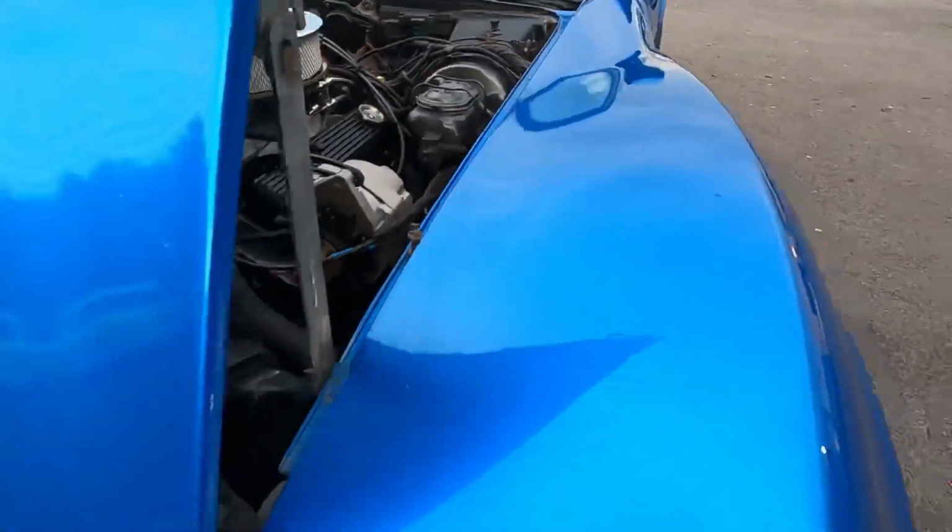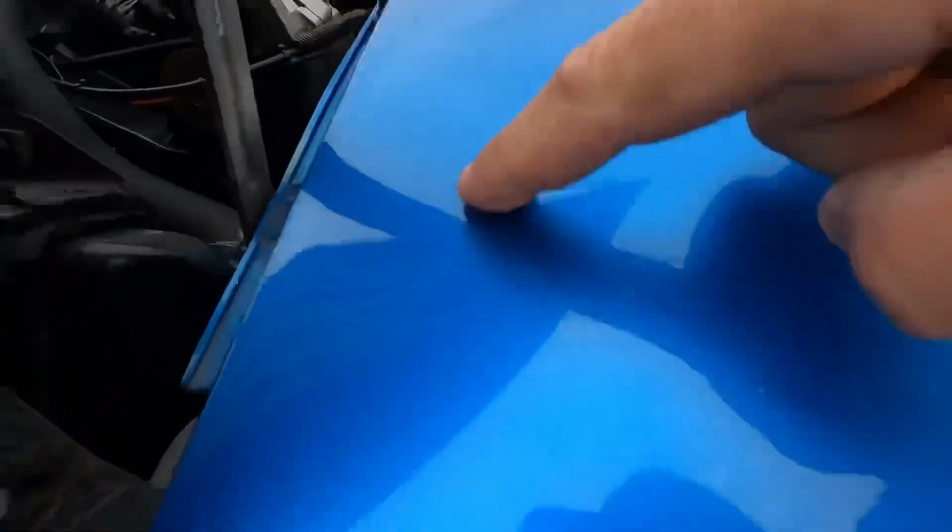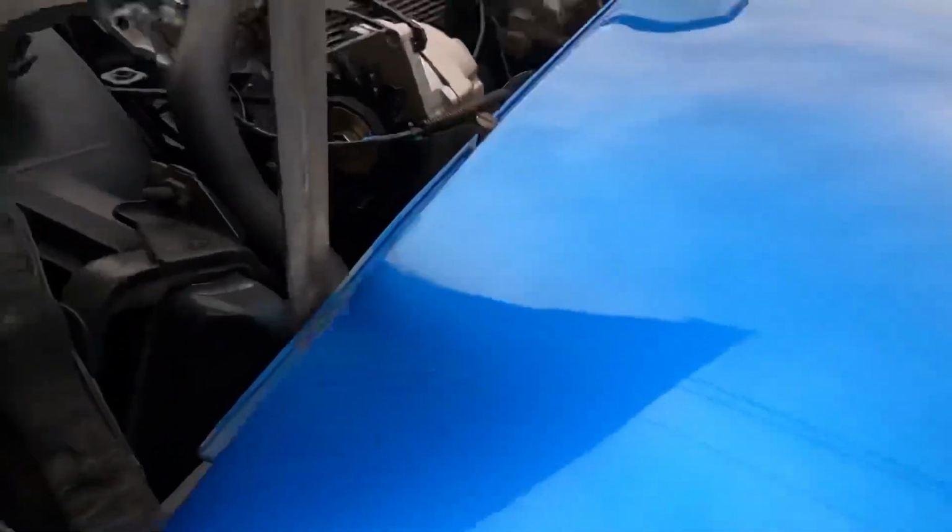Top of the fender. Not too bad, you got some scuffs there. Looks like something went up the hood too, so when I lay that down, that should meet up. It's going all the way up here.